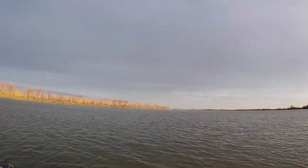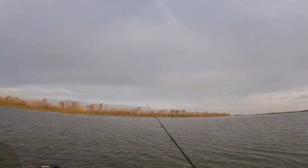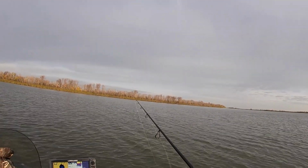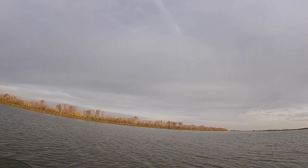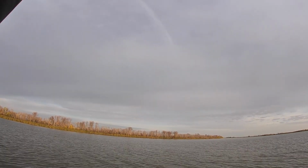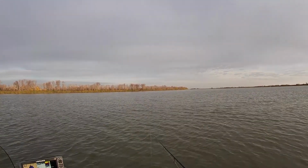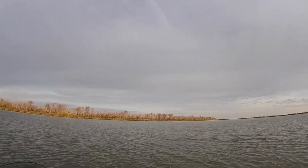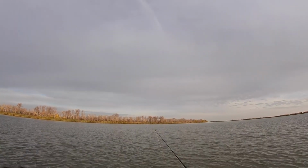Fish are smacking. So I'm keeping a small limit today. I have three in the well right now. Probably some room for upgrading on one of them. One of them's pretty small. But yeah, I'm just gonna keep a small limit consisting of four. So a conservation limit, even though I have a regular license. But I love this fishery so much, I wanna protect it. So no need to take more than I need.